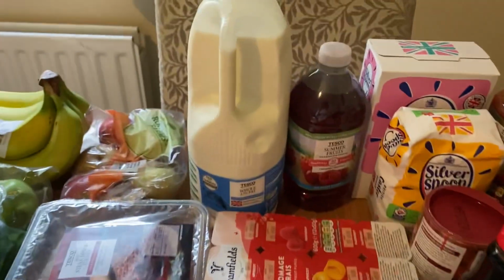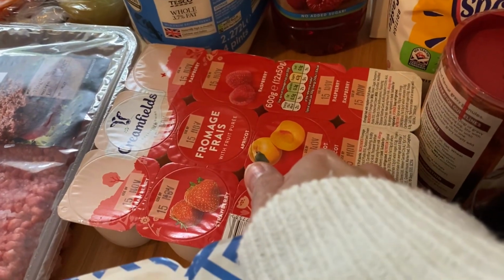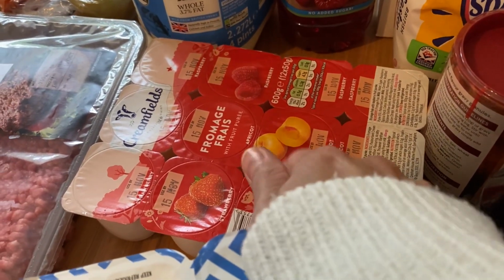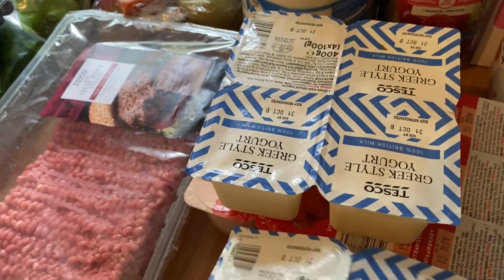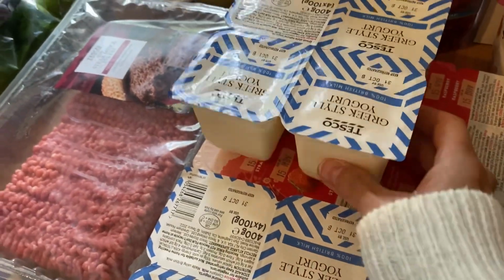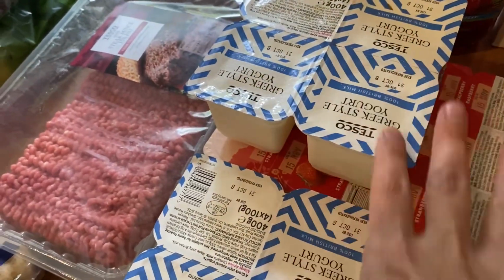And then the other fresh bits, I've got a 4 pint of blue milk. I've got a pack of these Creamfields fromage fraise for Henry, and then 2 packs of the Greek yoghurt for my husband. I just put a bit of honey on the top of those, and they're only 4 for £1, so they're a good price.